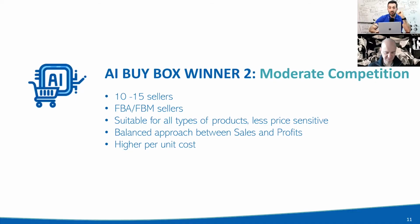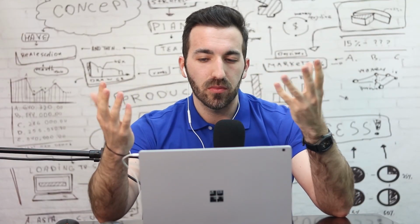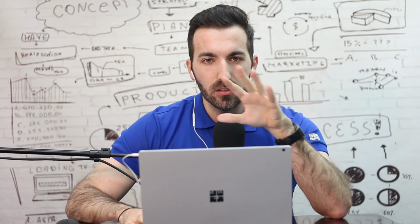The second one is moderate competition. This second scenario is a more balanced approach where you are less aggressive, and it would share the buy box in favor of profit. This is ideal for quick sales with the possibility of sometimes selling higher than the buy box, and of course then you have better profit. So if you're not in a rush to sell, you might choose this one. This one is better when you have 10 to 15 sellers, and it doesn't matter whether they are FBA or FBM. Both kinds of competition are okay.